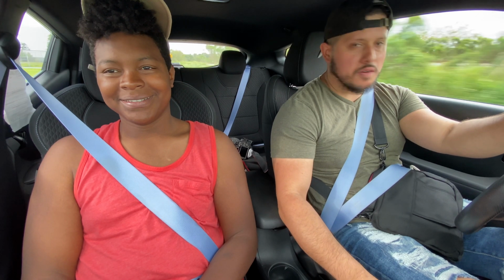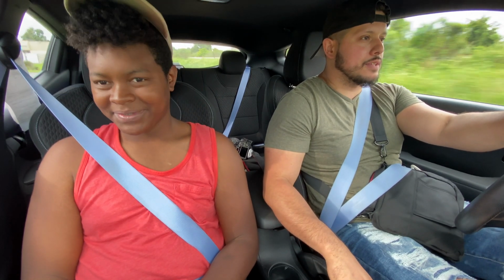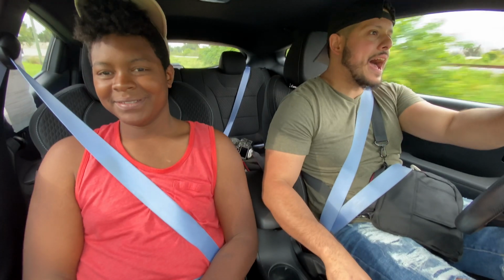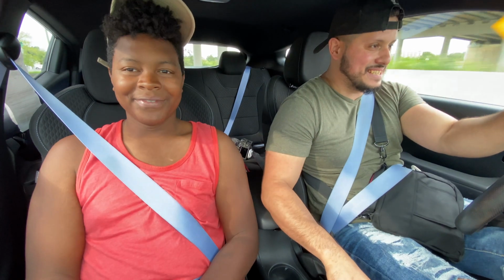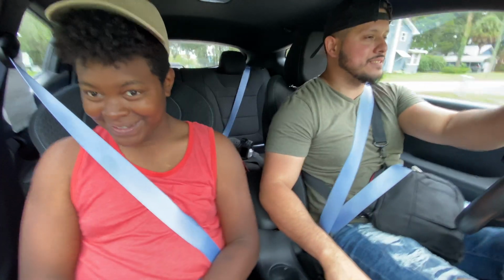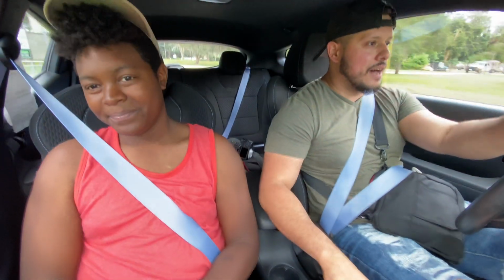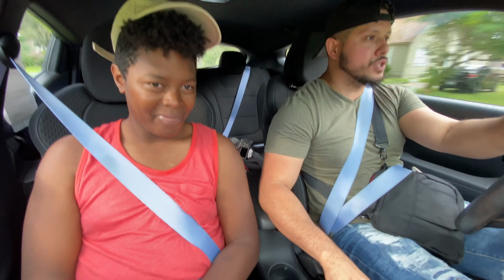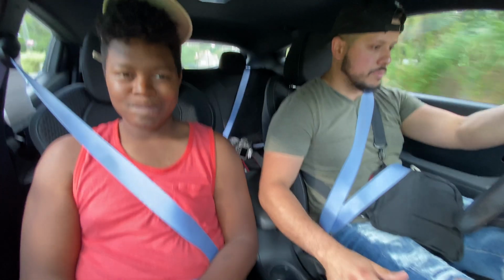I'm so in love with this car. If you look at the difference between the last review and this review, you can see the difference on our faces. It's definitely night and day how nice this car is. It is just excellent. I could drive this car for days. I will look forward to driving this car around a track. Even going to work every day, it's so smooth and forgiving.